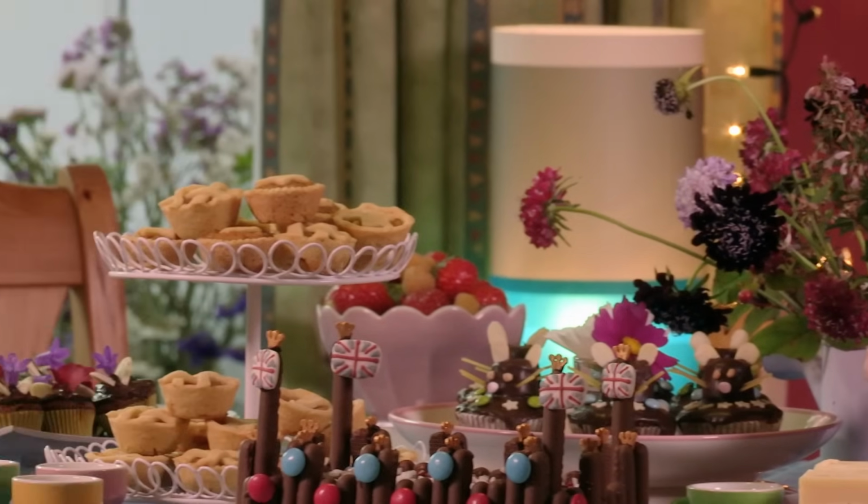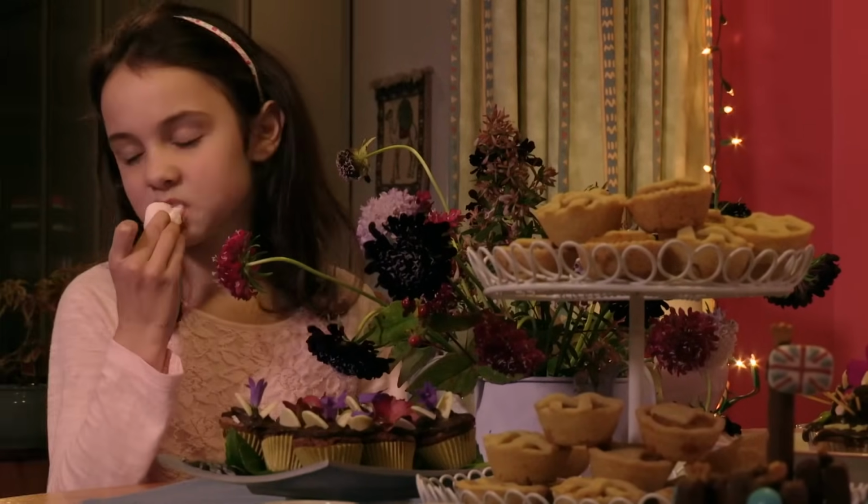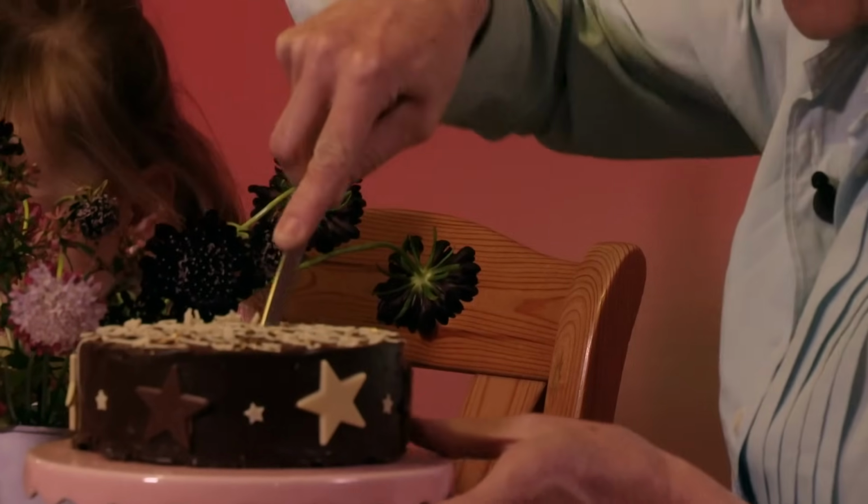Prince William was 7 and his brother Harry 4 when Carolyn started working for the royal family. The biscuit cake was such a hit with the young princes, William decided he had to have it at his wedding. Today I'm going to make chocolate biscuit cake, which is a real favourite of mine.